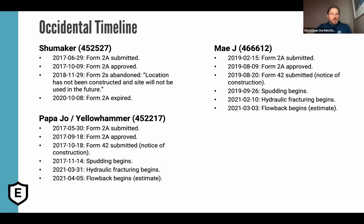But what happened in November of 2018 is that those Form 2s for that location were abandoned. And with that notification from the operator, they advertised that that location has not been constructed and the site will not be used in the future.